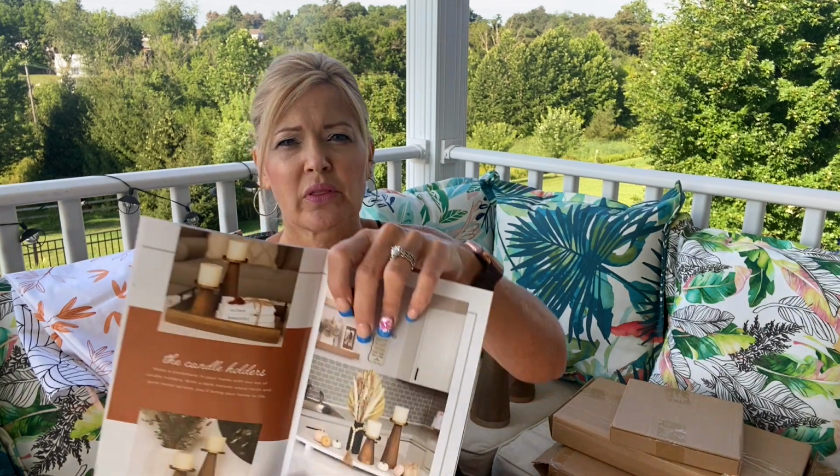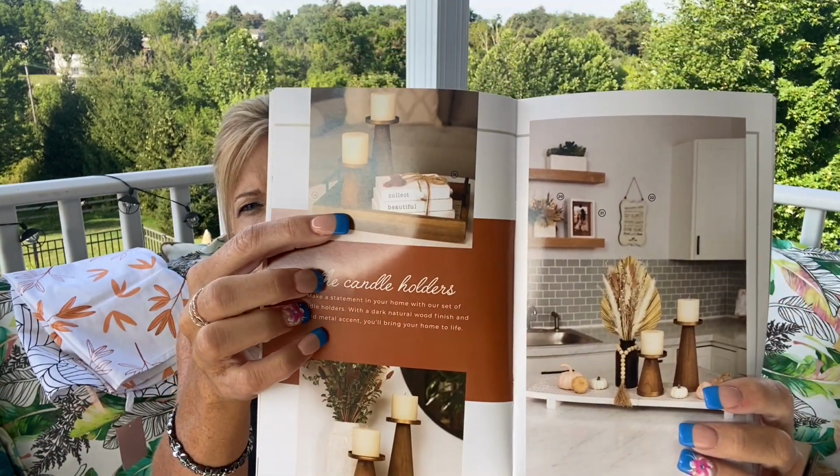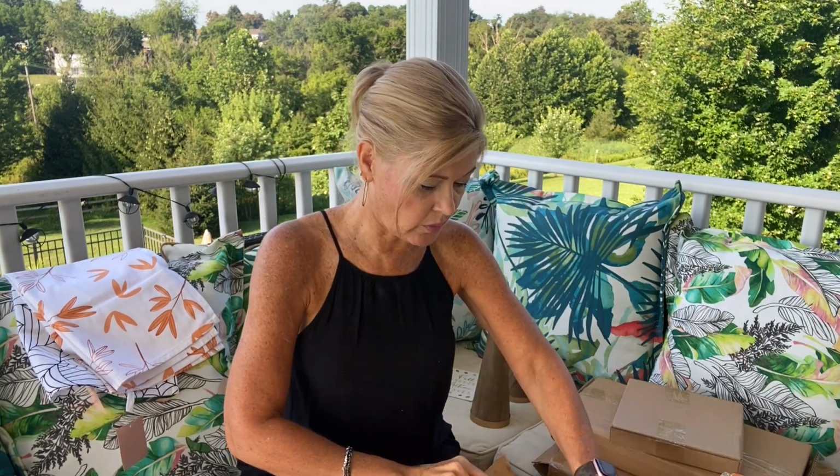And let's see what they say about them. You can make a statement in your home with our set of candle holders with a dark natural wood finish and gold metal accent. You'll bring your home to life. And here's some examples of how they have them decorated with some of the previous items in boxes. I like that in the kitchen. Very pretty. All right, we're gonna keep going.